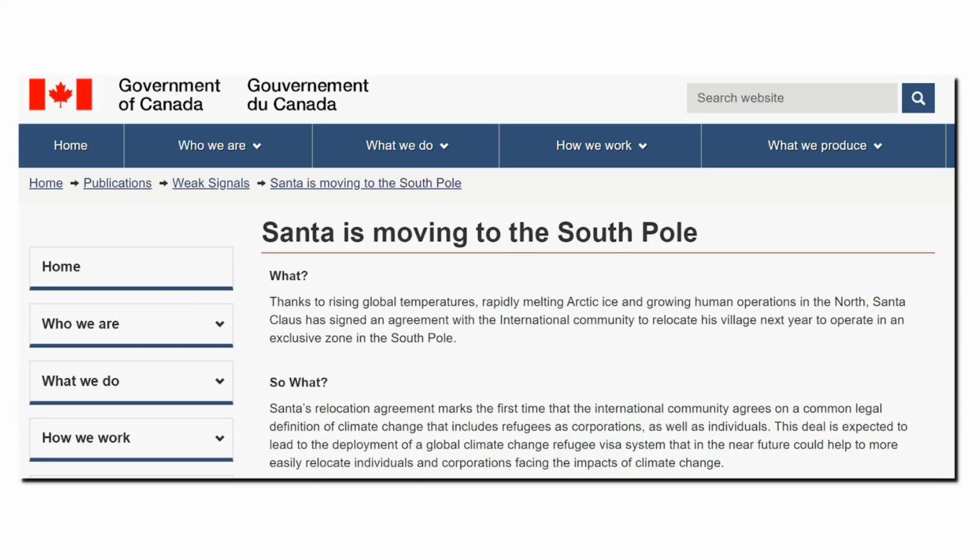You just heard President Obama's science advisor John Holdren say that he expects more extreme cold as a result of global warming. Holdren's doublespeak is straight out of George Orwell's novel 1984. War is peace, ignorance is strength, hot is cold. The Trudeau administration and the Obama administration agreed that hot is cold and that north is south. It's a good thing that the Canadian people just re-elected Trudeau so that he can continue to protect Santa Claus for a few more years.